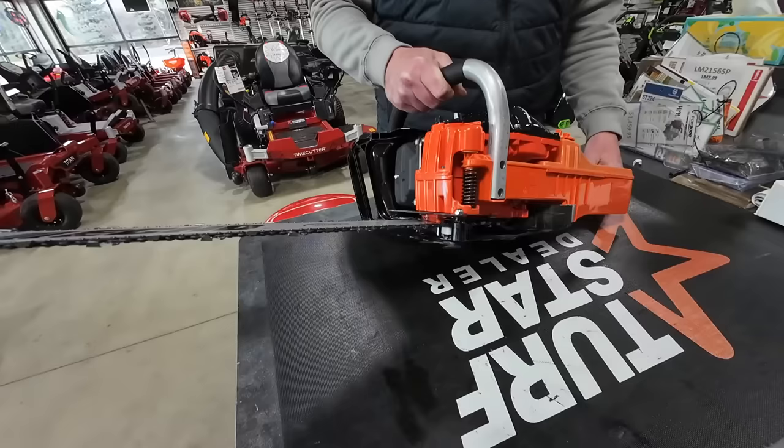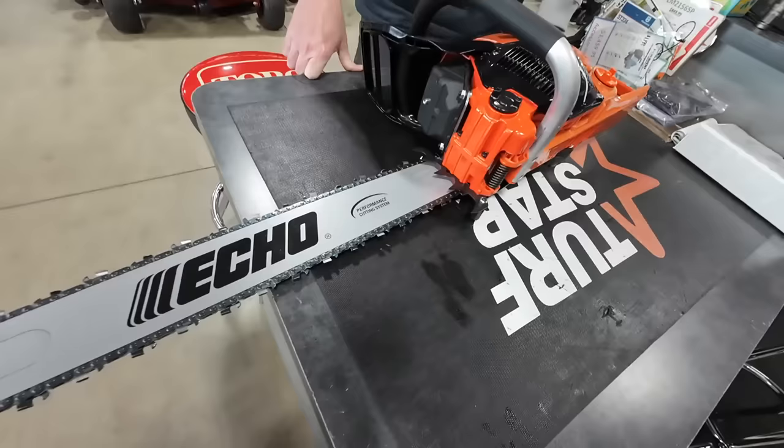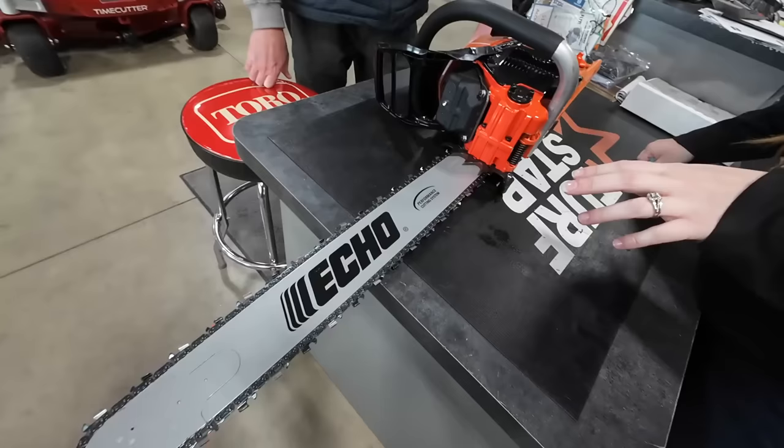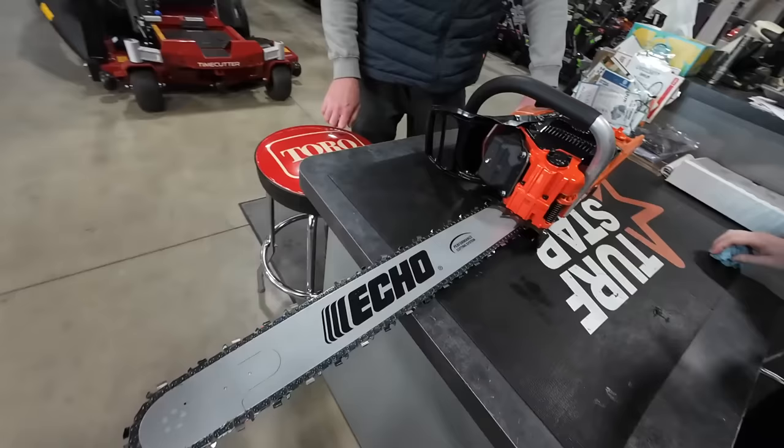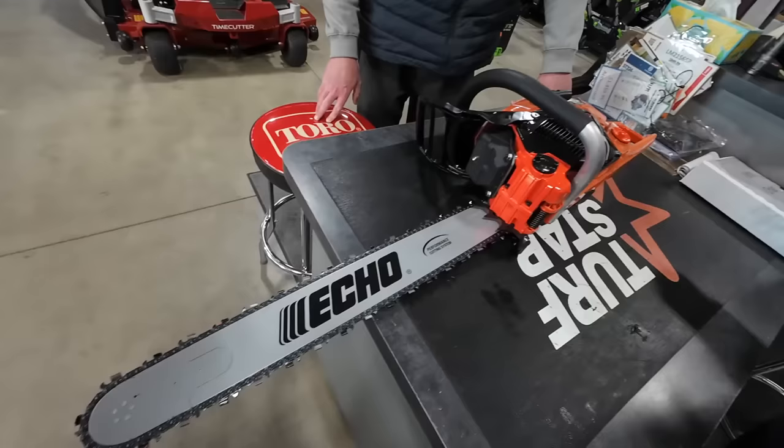So, what is the chain on this? So they run all Oregon. Okay. So that's going to be a .050. Yep, so 50 gauge. You can get it in 58 now. We have it in 50 because that's how Echo's always done it, and it's easier to remind people that Echo is 50 gauge. Yeah, and that's what I have too, all 50. That's what I have. Yeah. My brother has all the bigger stuff. And what I hear, Stihl is kind of leading the charge to be either 50 or 63 gauge because that's what they use. Oh. So at some point in time, 58 might not be available, but I don't know.